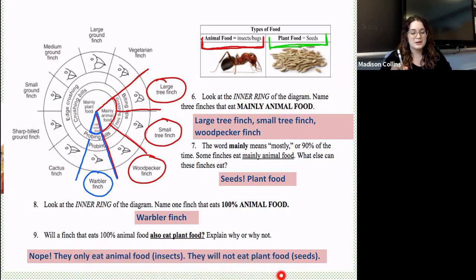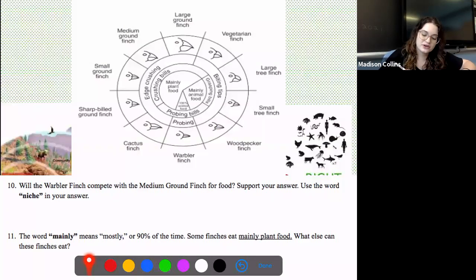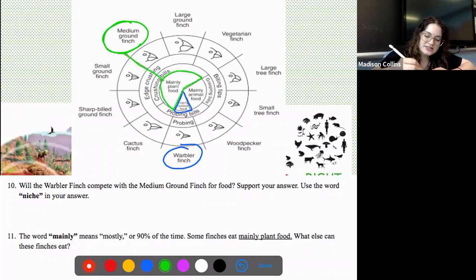All right. Moving on to number 10. Will the warbler finch compete with the medium ground finch for food? Support your answer and use the word niche in your answer. Well, we've got our warbler finch right here and our medium ground finch over here. So go ahead and pause this video. Tell me what you think. Will they compete for food? And let me know why. All right. So looking at this diagram, I see that our warbler finch eats 100% animal food, but our medium ground finch eats mainly plant food. So what does that mean?